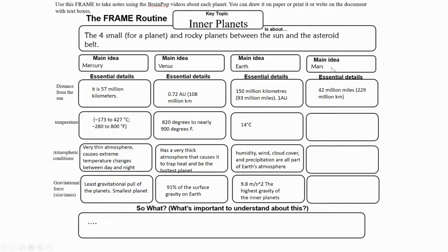Now we're on to Mars, the red planet. Mars is 142 million miles away, or 229 million kilometers, so a little over 1 astronomical unit away. It's the fourth planet from the sun. Its temperatures are kind of close to freezing. So it's pretty cold because it's a little further away from the sun, and it has an atmosphere, but it's a thinner atmosphere than Earth. So it's not able to trap as much heat, and it has more extreme changes in temperature. And it's the second smallest planet, so it makes it second in its gravitational pull.